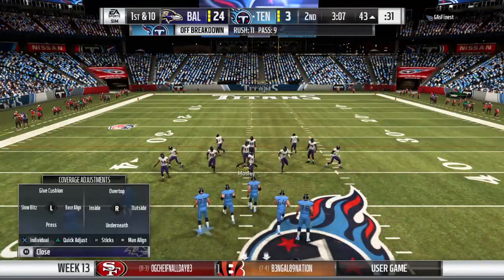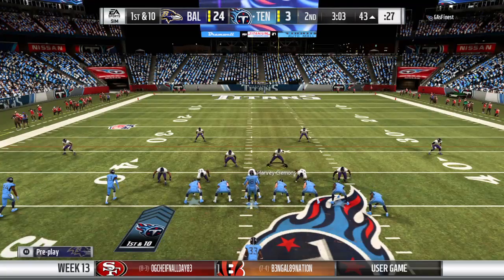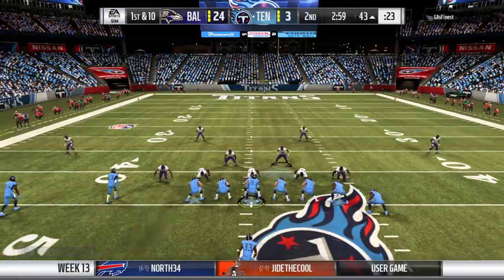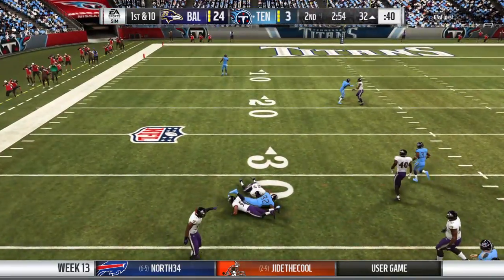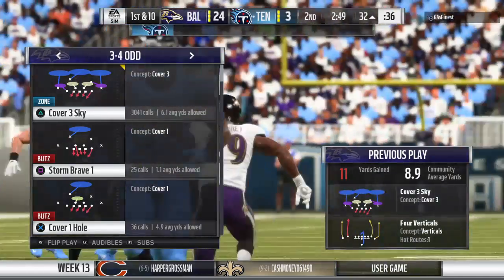This offense finding its legs now. Here's another 1st and 10. A first down throw for Mariota. And this one caught by Delanie Walker. And past the 35, he'll be dropped a yard or two shy of the 30.